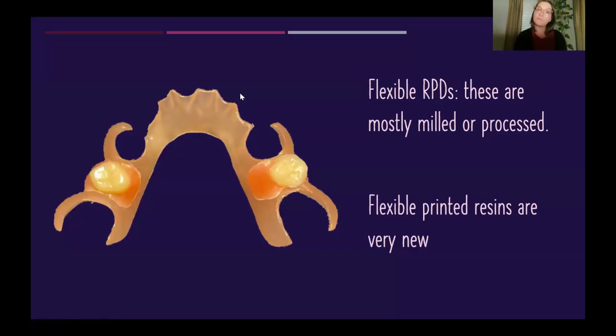And here you'll see we have what would be considered a major connector, right? We have what would be considered a reciprocal arm. We certainly have retentive clasps. And we have guide plates. But what are we missing? We're missing rest seats. And if you remember, what do rest seats provide? They provide support. And support is what keeps the partial from sinking onto the tissue during function.